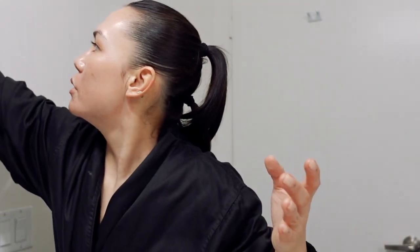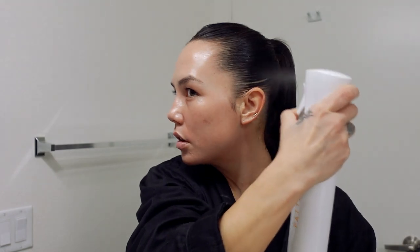I'm actually going to take my water bottle and spray my hair down, to help slick it back. And if you're looking for a water bottle for your hair, I use one every single day. I use it on my kids. I used to just buy a little glass water bottle, I think from Sprouts or Whole Foods. But this has completely changed my life.